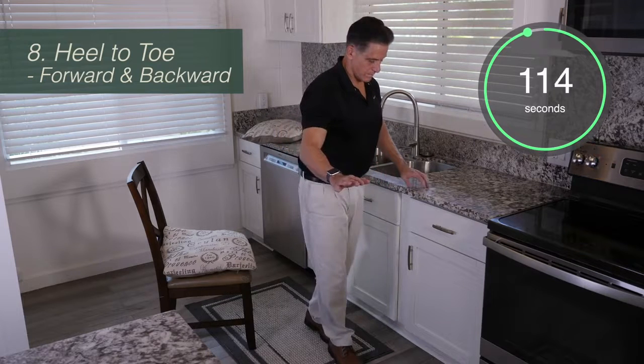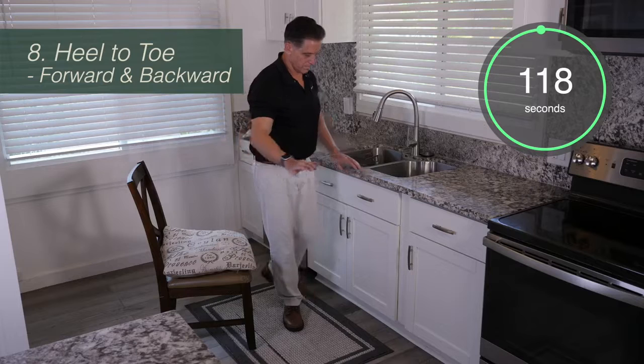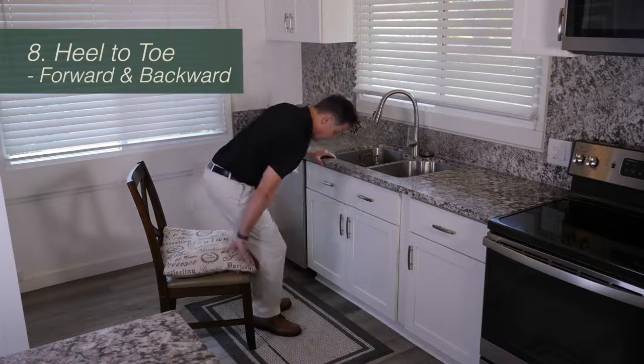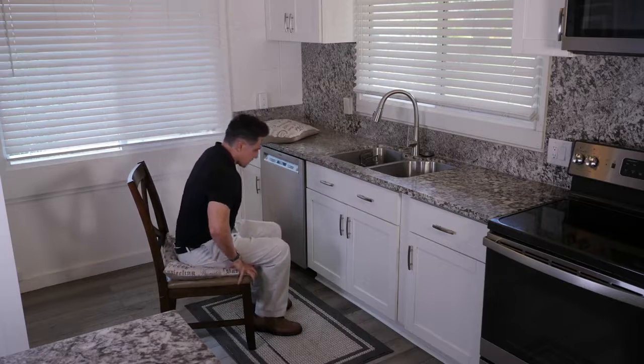And again, if you need to take a break, that's fine. You can take a break at any point and sit down, or just take a break and stand. Just keep trying to do the activity after you take your break until the end of the 2 minutes.